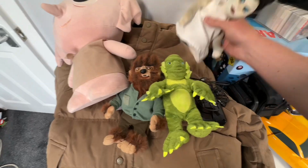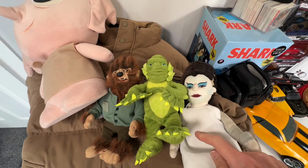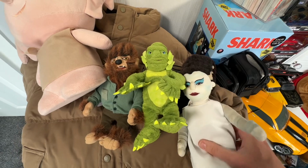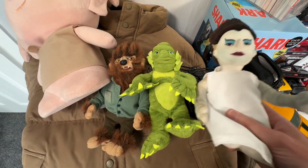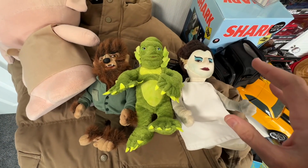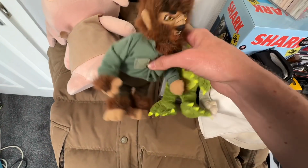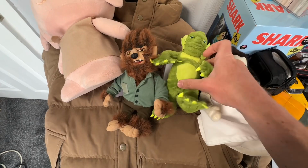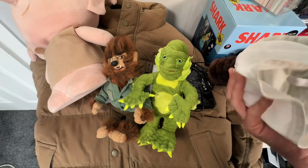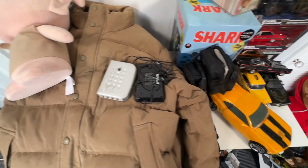I picked up 3 Universal Monsters plushes. It was 2 for a £5, and then I paid £3 for that one, I think, or vice versa. But these are probably like £15 each. So I'm considering, to keep my average sale price higher, I don't really like selling stuff for £15 or less. I'll probably bundle these together, and it could be like a £40 bundle, something like that. Keep them all together, keep that average sale price a bit higher. And £8 for the 3, so that's pretty decent. I like picking up the movie stuff anyway.